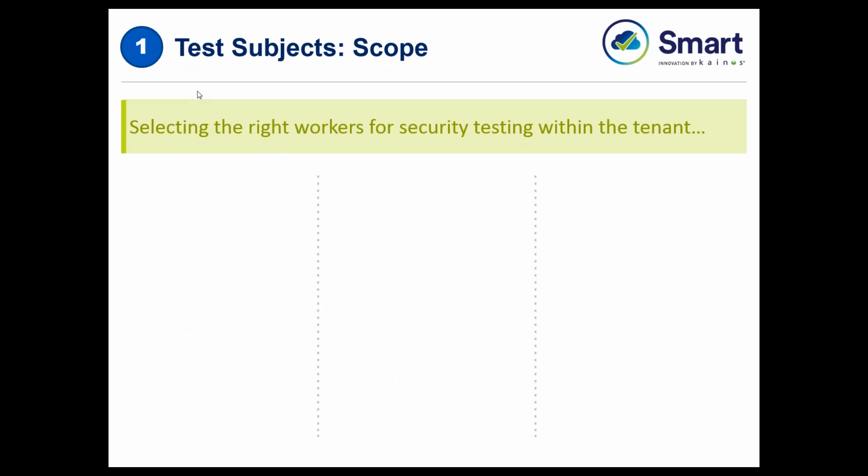So how do we go about selecting the right test subjects to test? Well, we first start talking to our customers about selecting test subjects. More times than not, we're asked, where should we start? There's maybe thousands, possibly tens of thousands of workers in your system, and it's not possible to test them all.